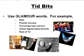Use glamour words, words that pop, words that sing, things like elite. You will have priority access to me and to my firm. We have concierge type service. And I know you'll really enjoy our client appreciation events. And the rule of 72, where your money doubles in 10 years. Things like that.